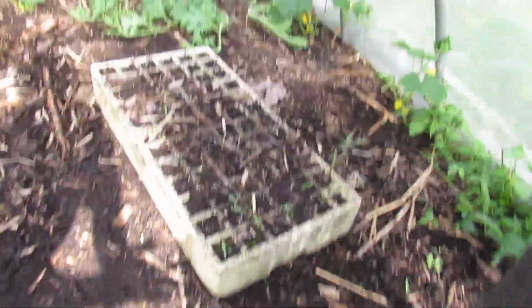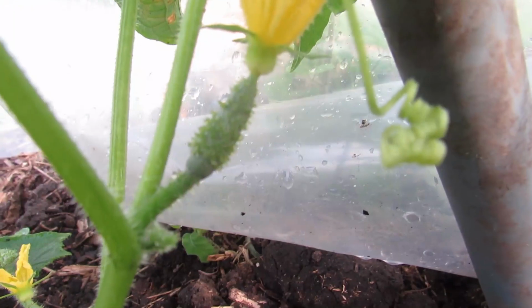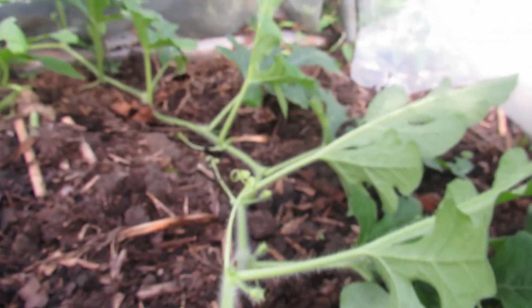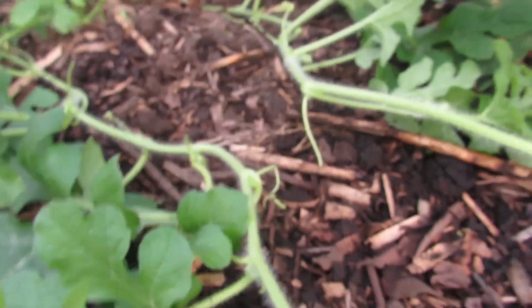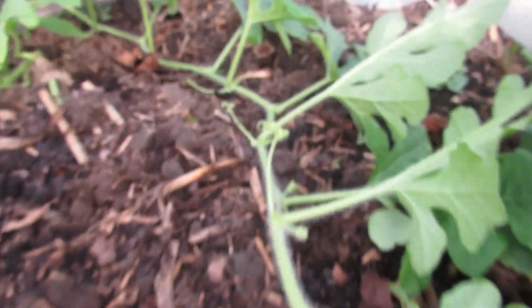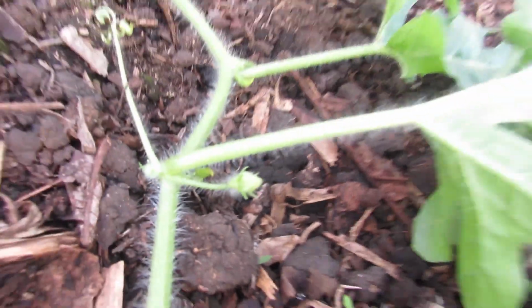This is my little greenhouse. It's totally natural. It's a little smashed, but cucumbers are coming in, so that'll be really nice, to have some nice cucumbers. I'm wondering where all the blooms are that should be on my... Okay, there's a bloom. No watermelon though.